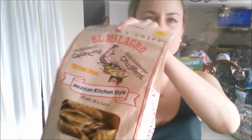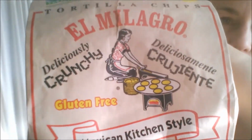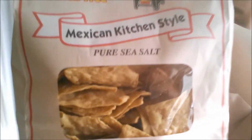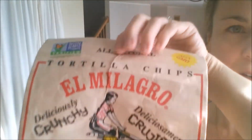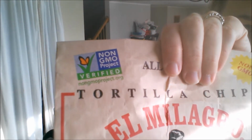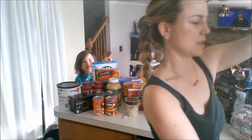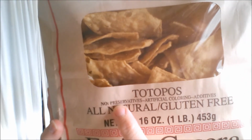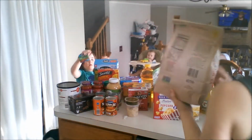And these are the only tortilla chips that we will buy. They're just really authentic tasting, and they go good with our Mexican dinners that we make. We make tacos and stuff, and it also is that Non-GMO Verified Project. So I know too, it also says gluten-free, and this is the main reason I get these. No preservatives and no artificial colors or additives.